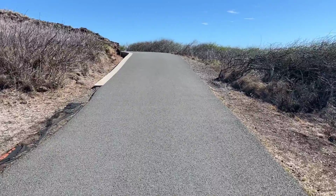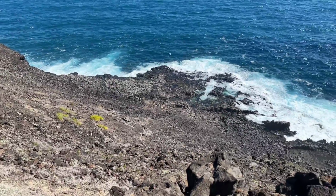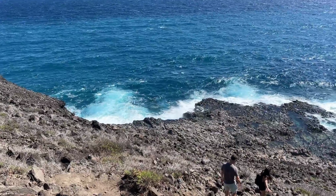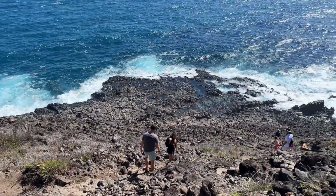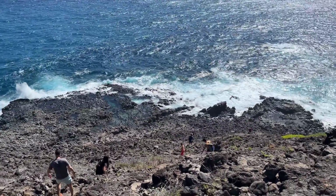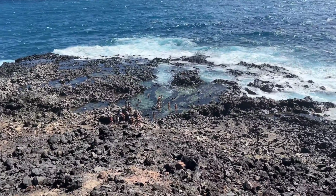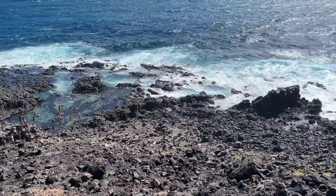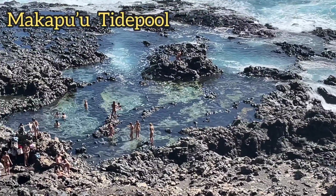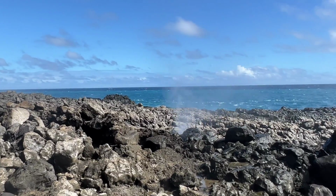About 3/4 of the mile of the hike, I'm going to this coolest place of the hike and also the most dangerous hike down. I'm going to Makapu'u Tidepools. I heard it's amazing, so let's check it out. The trail is super steep and some of the rocks can come loose, so we all need to be very careful. It is for sure not an easy hike down here. A lot of effort and sweats. Yes, I even sacrificed my sandals on the way down here.